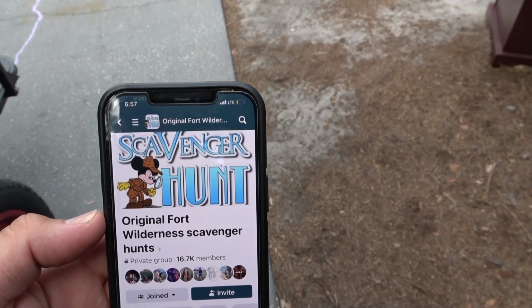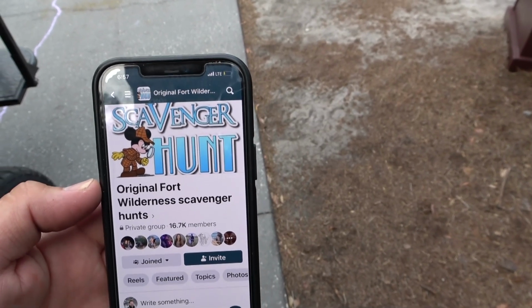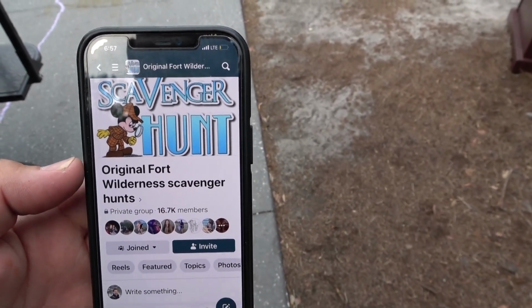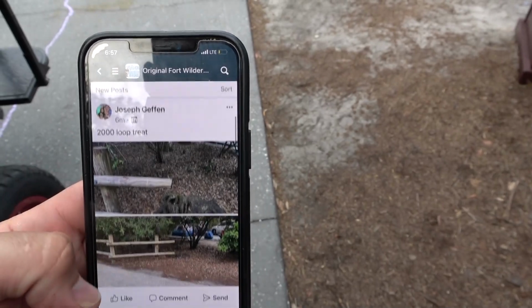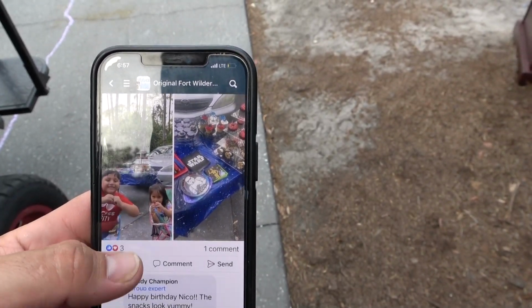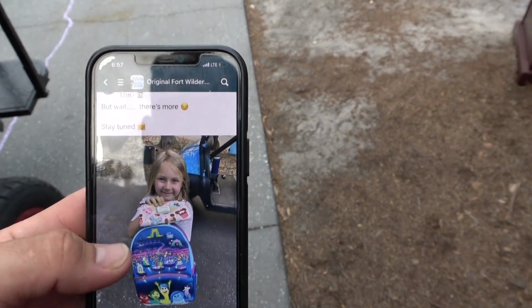Something that we really enjoy doing while at the fort is the scavenger hunt. If you haven't seen it yet, check out the scavenger hunt on Facebook. Every few minutes people are hiding things and they give you hints. People post their birthdays and they give out free cookies and stuff.